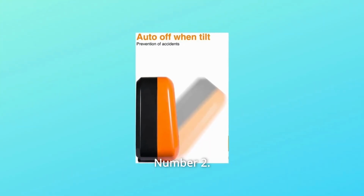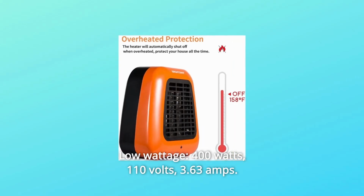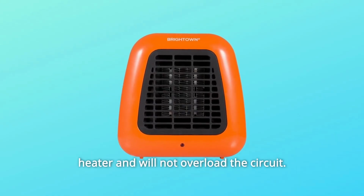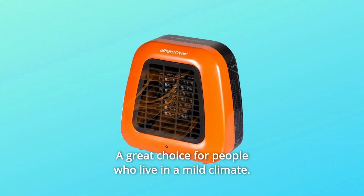camping, desktop. Number 2. Low wattage, 400 watts. 110 volts, 3.63 amps. A low wattage heater is more economical than running a higher wattage space heater and will not overload the circuit. A great choice for people who live in a mild climate.